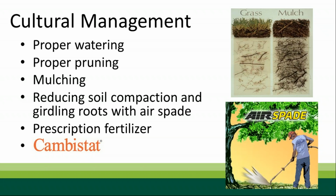If the specific pest goes after healthy trees, it doesn't matter how healthy it is, but some of them are pests of opportunity, and in which case we want to make sure that we are using these cultural practices. So proper watering, pruning, mulching, reducing soil compaction and girdling roots with an air spade if applicable, prescription fertilizer, and then quickly I will just say Cambistat.